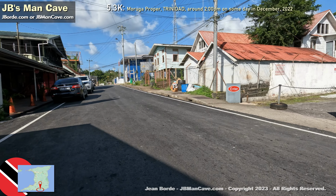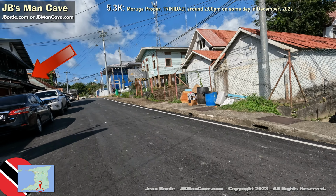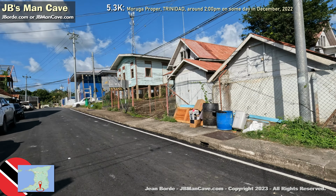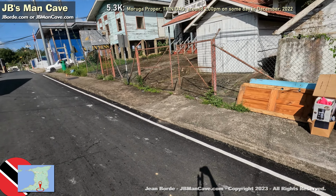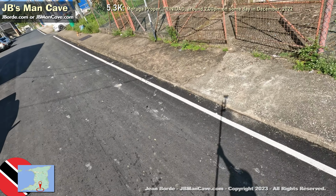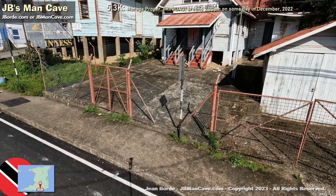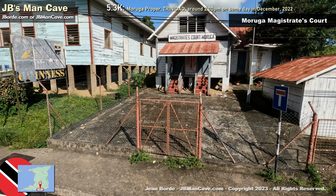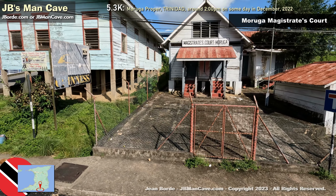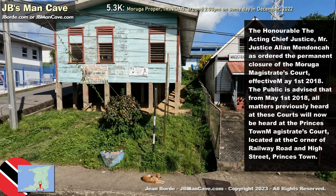Now, some of these buildings, as you can see, are really old. On the left, there's a bar, so they're kind of rowdy and speaking loud. On the right, one is supposed to be a magistrate court. I don't know what's the status of that building, but I find it very interesting. You can see the shadow of my extension rod. I can't imagine anybody still using that. So I hope it's there just for historical purposes.